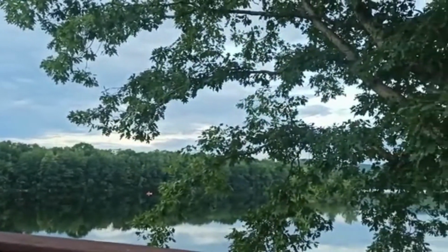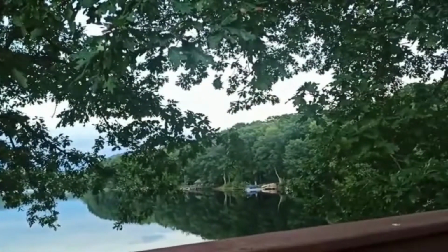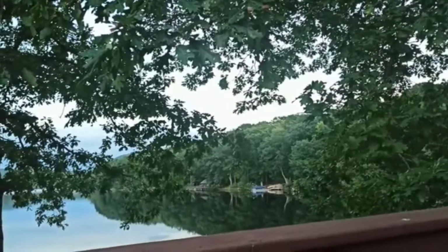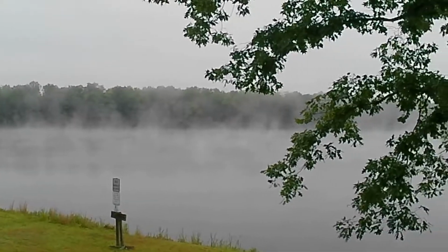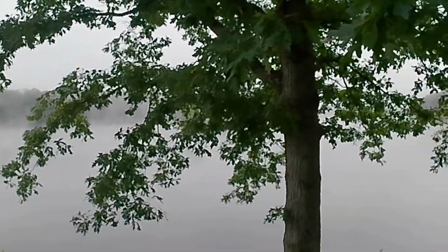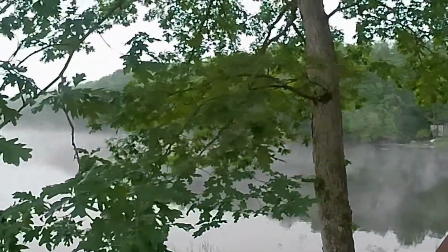So this property overlooks a lake and it's surrounded by beautiful lush forests. The forests are part of state game lands as well as national forest reserves. As a result, you can imagine the views from the patio or your bedroom windows are extremely mesmerizing and enchanting. So enjoy the rest of the videos about Quails Hollow Village at Crown Resorts at the Poconos.